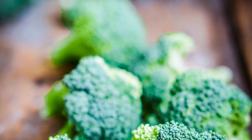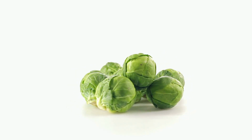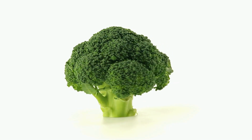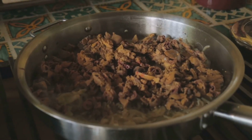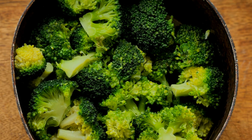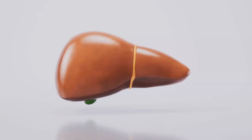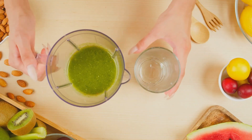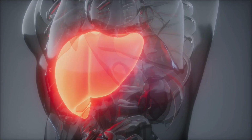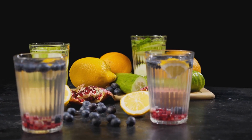If you guessed C, broccoli, you are absolutely correct. Give yourself 1 point. Broccoli, and other cruciferous vegetables like it, are rich in compounds called glucosinolates. When you chop or chew broccoli, these glucosinolates are converted into biologically active compounds, like sulforaphane. Sulforaphane is a rock star when it comes to liver health. It's been shown in studies to increase the production of Phase 2 detoxification enzymes, essentially helping your liver to more efficiently process and eliminate harmful substances.